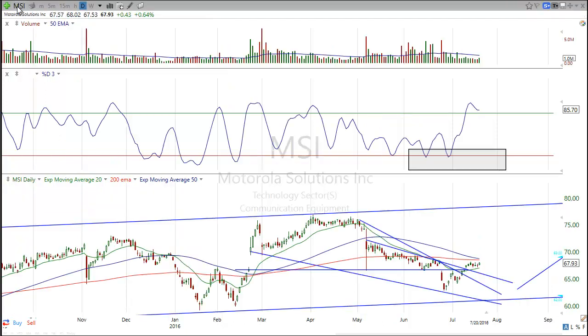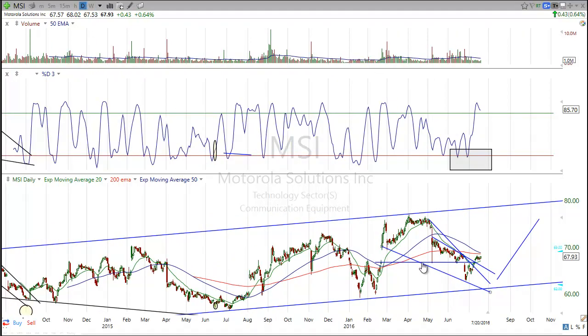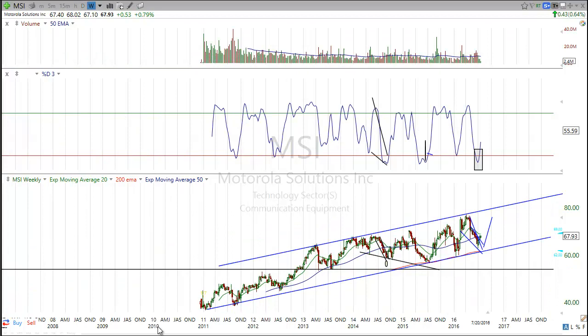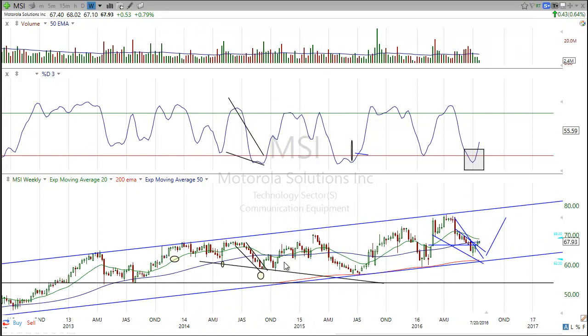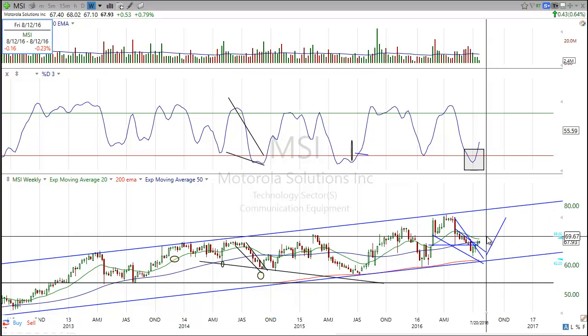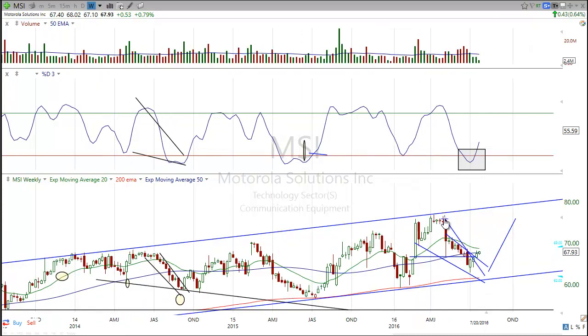Motorola Solutions. I have common shares on this, not much, but just look at it. Look at the weekly, actually. Weekly here, big channel underneath. The weekly oversold level, nice push. We're back into overnight, so we're starting to push back up. $70, I don't think it's going to be a problem. We get a nice rotation a little bit further. Everything looks good. Don't have to worry about any time decay or anything.